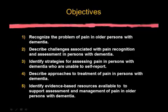The objectives for this session include focusing on discussion about what is the problem of pain in older people with dementia, what are some of the challenges with assessing pain in that population, and some strategies for how we can do that based on best evidence available that we have. I'm also going to talk about approaches to treatment of pain in this population and share with you some evidence-based resources that you might find useful related to assessing and managing pain in older patients with dementia.